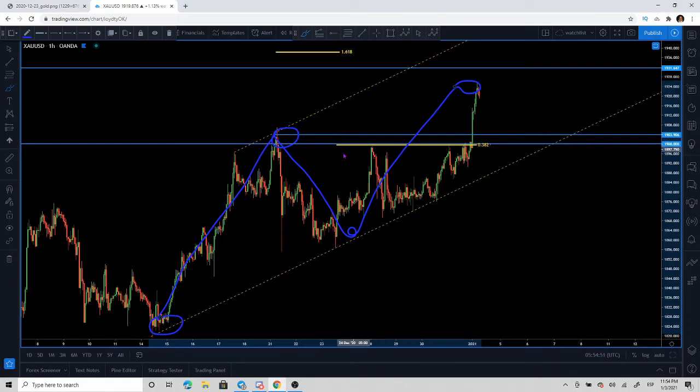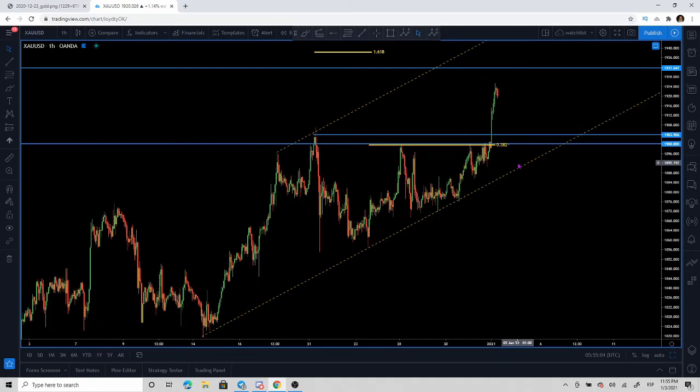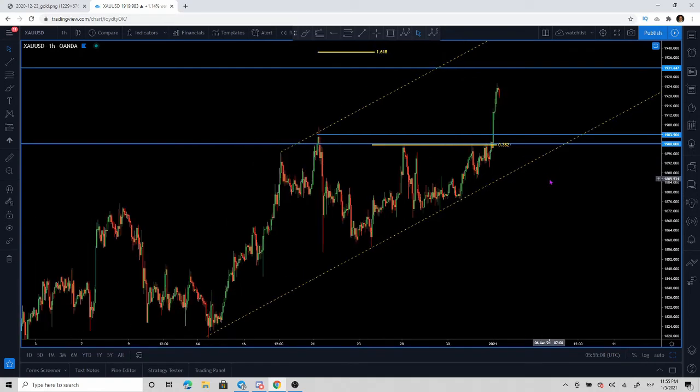So what we're doing is we're calculating the pullback from the low of the pullback, or the start of the second wave, to the highs, right? That would mean that we will be retracing just shy of 38.2. Now, this, in fact, does not seem crazy at all.